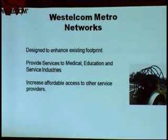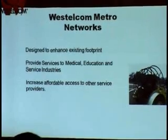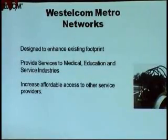Now, our networks were built initially to enhance our footprint. We wanted to have control over how we were delivering our services. When we started out, we were leasing Verizon plant, if you will, and pushing our services over their copper plant. As time went on, we found that people needed increased bandwidth, and we weren't able to control what was going on in that outside plant. If there was a problem with it, we had to call Verizon and say, go fix this. So we were kind of at their mercy.